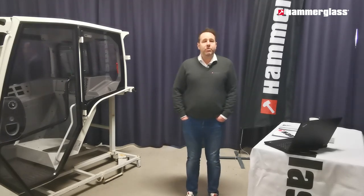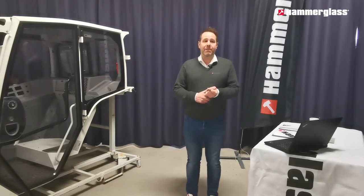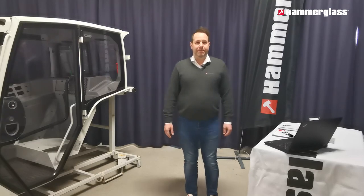Also, if you use the ROPS frame solutions, you do not have to use a grid anymore, and the visibility for the drivers in their work environment is going to be improved a lot. So it's about come home safe, replace the screen, not the driver, less downtime. Thank you very much for watching.